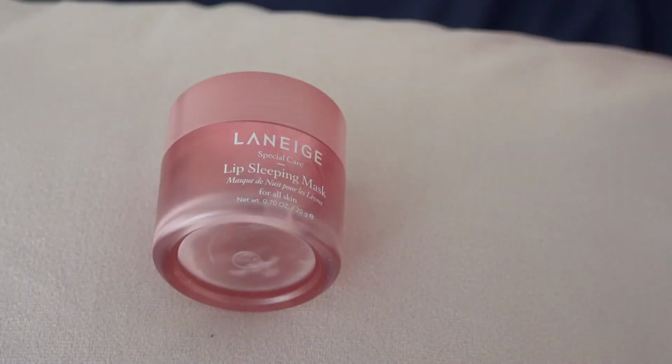bad thing. It is the Laneige, how do you say it? Lip Sleeping Mask, and I think this was just their traditional scent, and this was their full size of 0.70 ounces, but 0.70 ounces, even using it every night before bed, lasted a very long time. I like it. I like the way that it works. It is a bit pricey for a lip mask, and I don't know now that I've stopped using it and have been using other lip products if it's really that special or makes that big a difference.